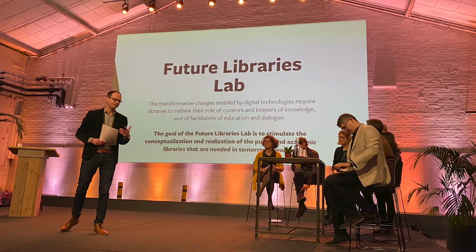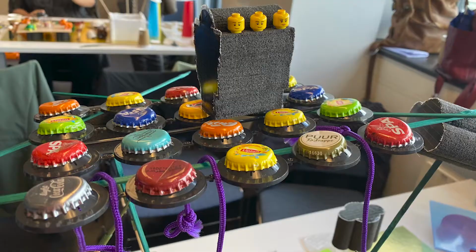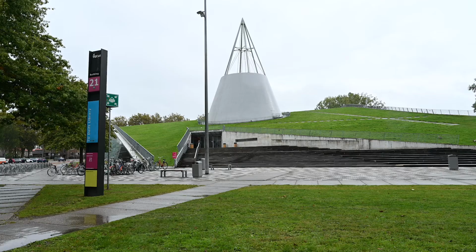So the lab started this year in February. We launched it officially. Of course, we've been preparing it quite a lot. And after that, all sorts of projects got underway. So we have a project with Cynthia, for example, who is doing research in bias and recommender systems. And the other one is with Christoph Lofi, who is working on describing images for visually impaired people.